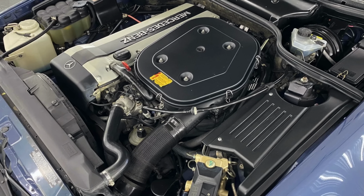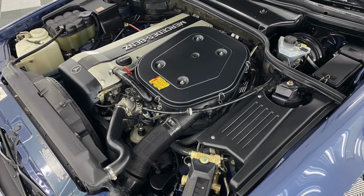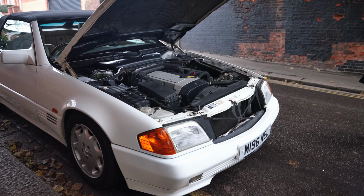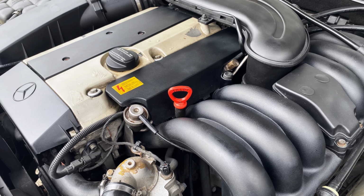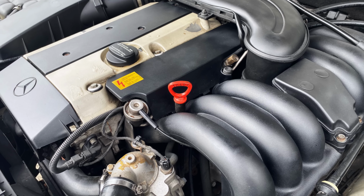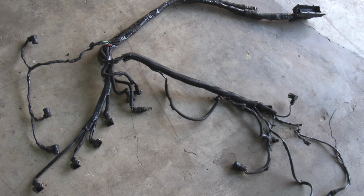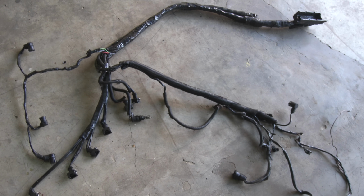The M104 engines, so the inline sixes, tend to have problems with their head gaskets at higher mileages, but are otherwise pretty sturdy. Now, a possible reason for all older pre-1996 engines to malfunction is the wiring harness degrading over time. This is because they used a biodegradable insulation material.